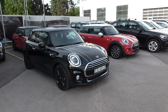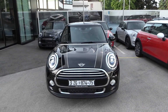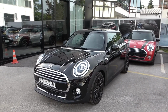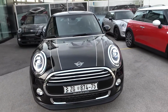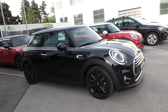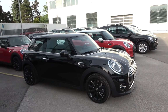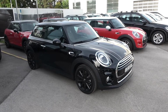As you can see, this is the brand new 2019 model with these special LED lights at the front, daytime running LEDs, the normal LEDs, and also the indicators are in LED shape, and the technology of course. Then if we move on to the side, you will notice that the car has 17-inch black wheels. It has the black roof, just how I want it. So I actually wanted the same spec as this, and they had it available immediately. So that's a big plus.